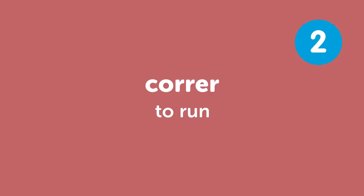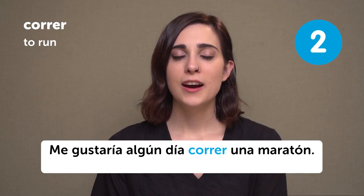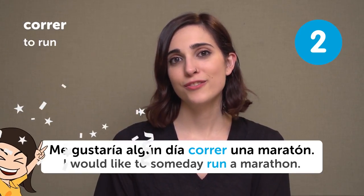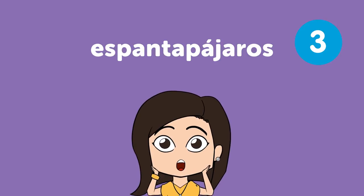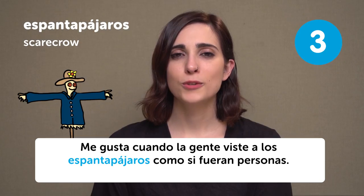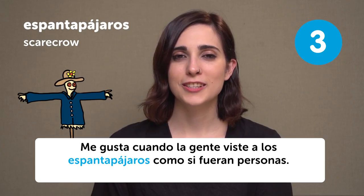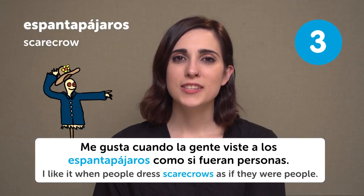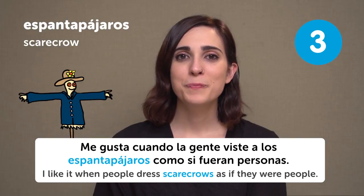Correr, run. Me gustaría algún día correr una maratón. I would like to someday run a marathon. Espantapájaros, scarecrow. Me gusta cuando la gente viste a los espantapájaros como si fueran personas. I like when people dress up scarecrows as if they were people.